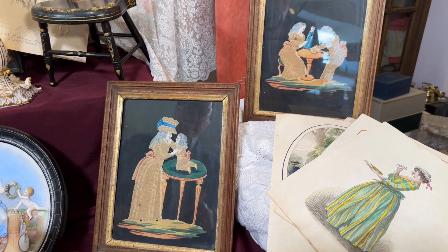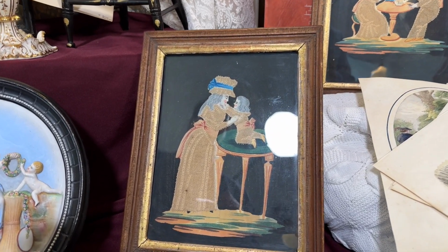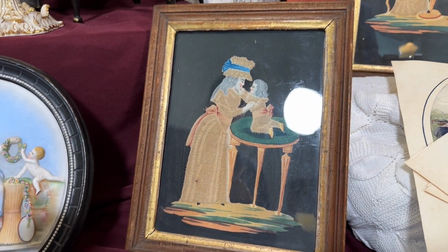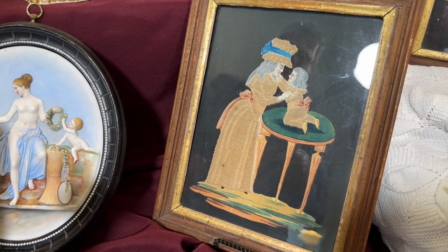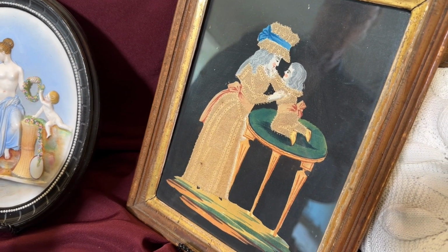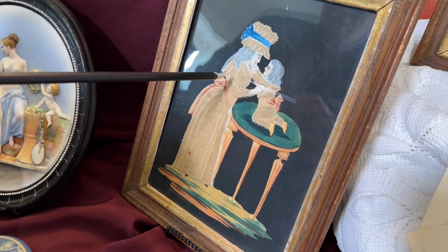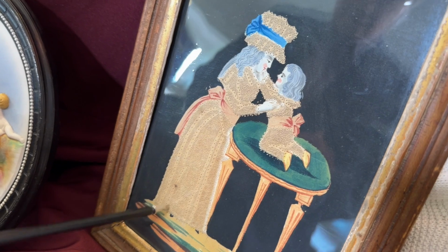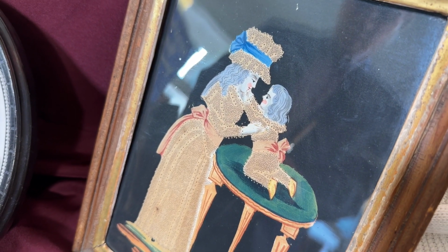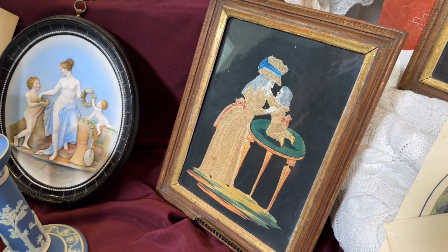portraits in silhouette, almost like a classic silhouette, except it's backwards, where the background is black and the foreground is in color. They're gouache, which is a form of watercolor, and then they're cut out and put onto a black background. But it's actually called punch work. And if you look here, you'll see that there are hundreds, if not thousands, of pinpricks. And this was a very popular pastime to do in the 18th century.